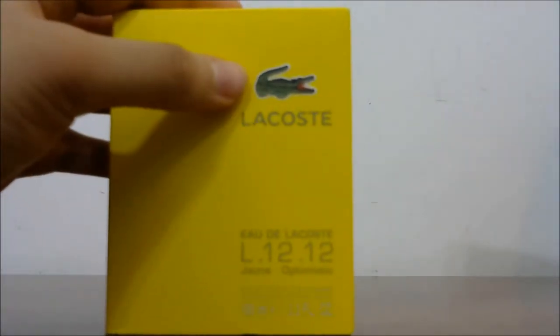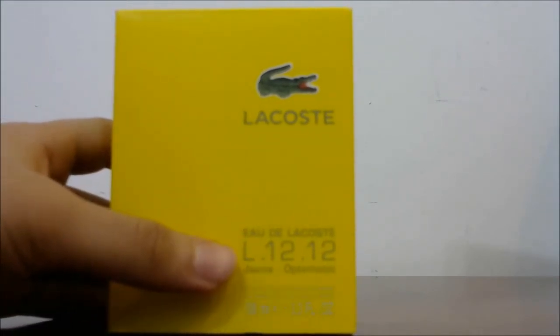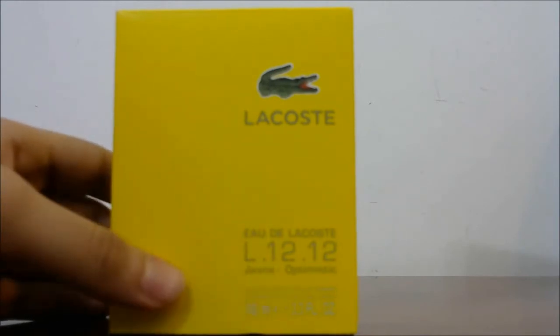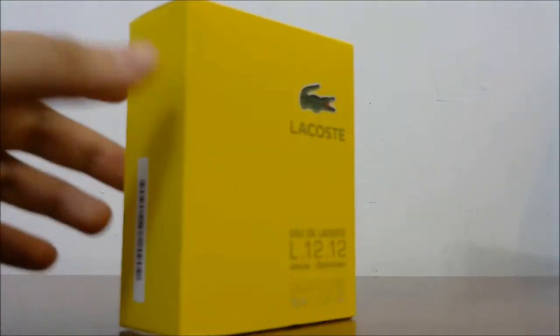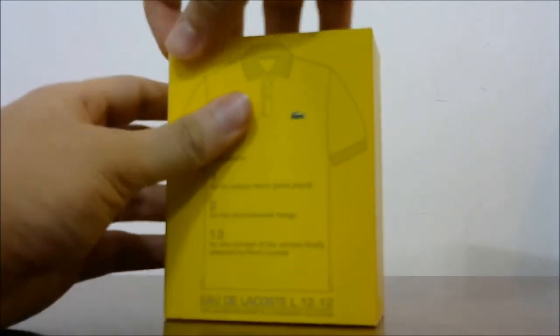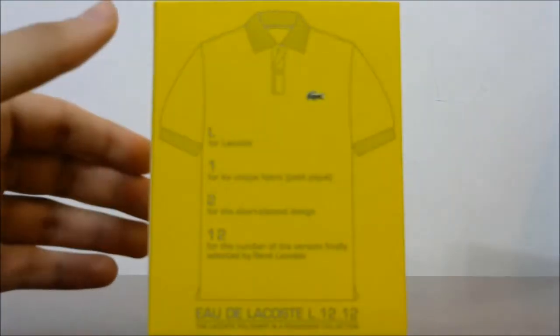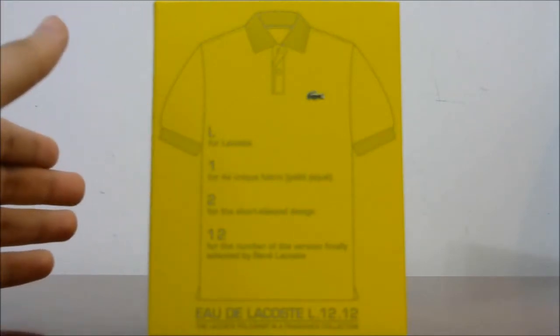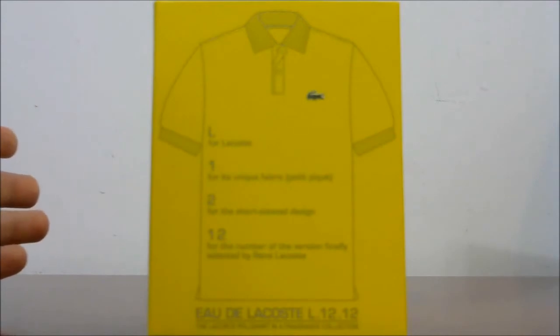Okay, now moving on to the box, got the Lacoste logo right here with the toilette L.12.12. Then as you can see, Jaune optimistic. And at the top you have another Lacoste logo, and let me just show you the sleeve. Usually you would have a small alligator right here, but you don't with the new bottles. And now at the back they've got a new design. They've got an image of the Lacoste classic polo t-shirt.